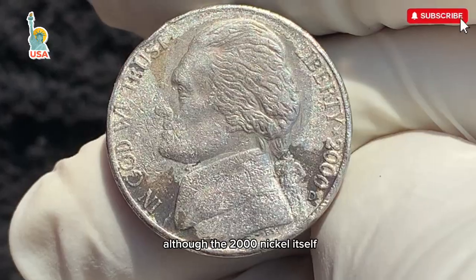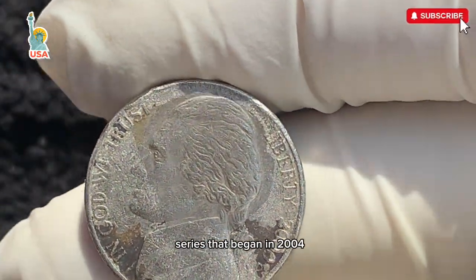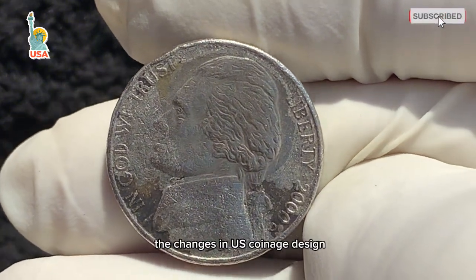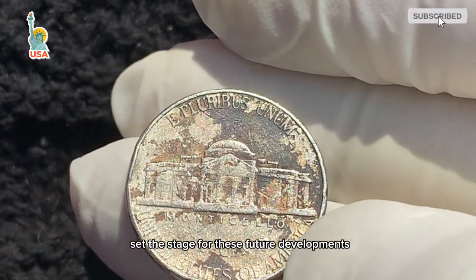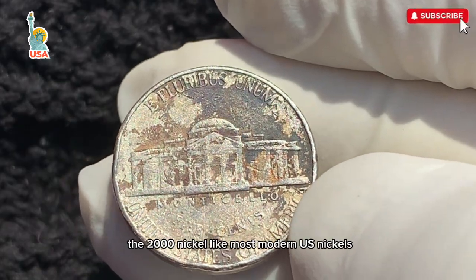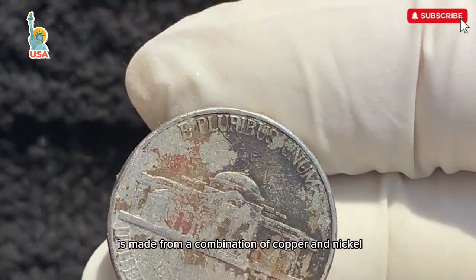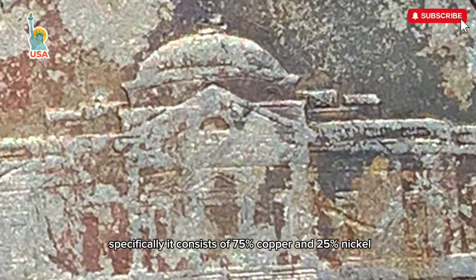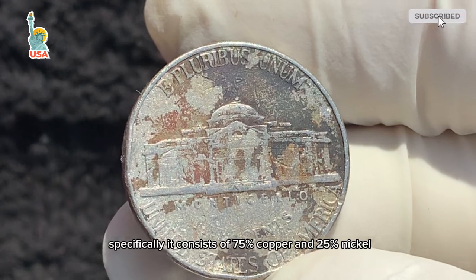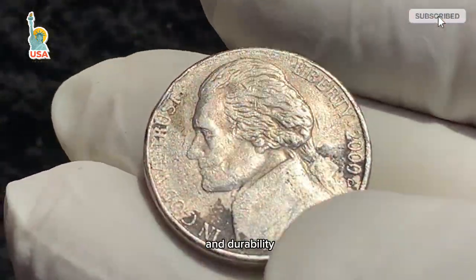Although the 2000 nickel itself was not specifically part of the Westward Journey series that began in 2004, the changes in U.S. coinage design in the years leading up to 2004 set the stage for these future developments. The 2000 nickel, like most modern U.S. nickels, is made from a combination of copper and nickel. Specifically, it consists of 75% copper and 25% nickel, which gives the coin its distinct appearance and durability.